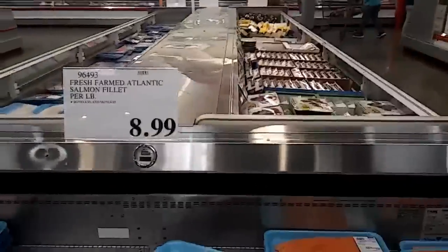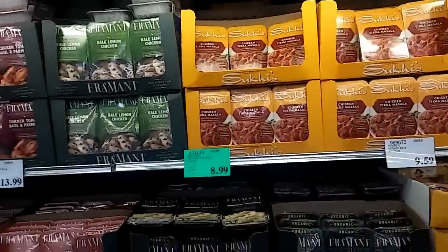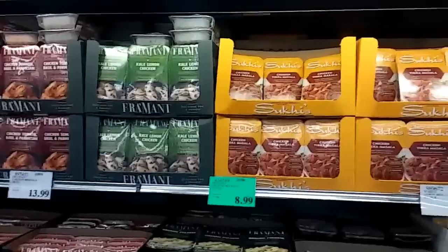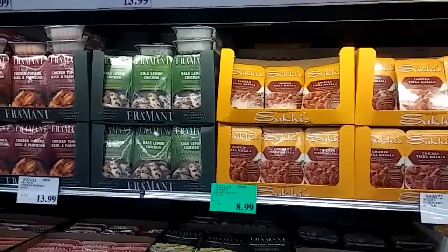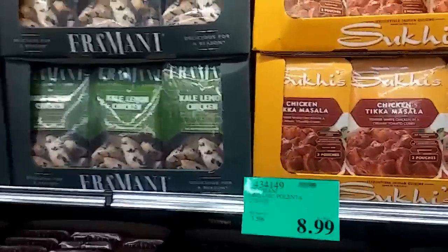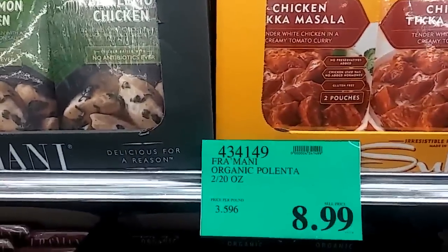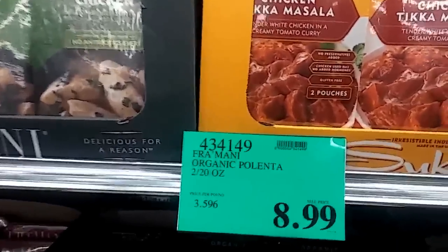I do not believe in eating this Atlantic salmon. They call it Atlantic. It should not be legal, in my opinion, to call something Atlantic that's farm-raised. That's farm-raised salmon. They call it Atlantic. To me, that's a purposeful mislabel, but the government allows it. I'm sure some lobbyist in Washington convinced Congress to allow that. Organic polenta. I don't even know how to pronounce this, but there you go.